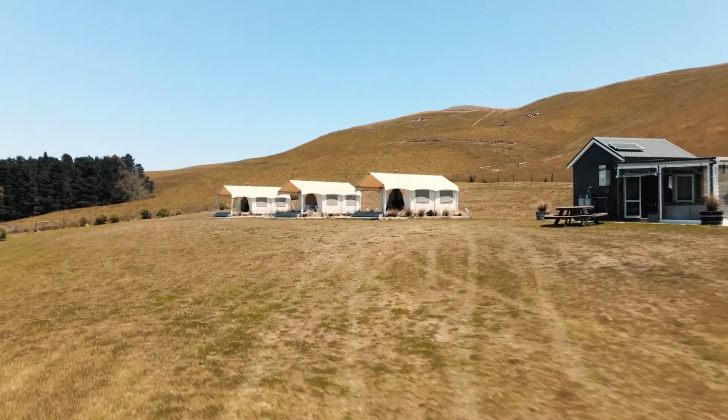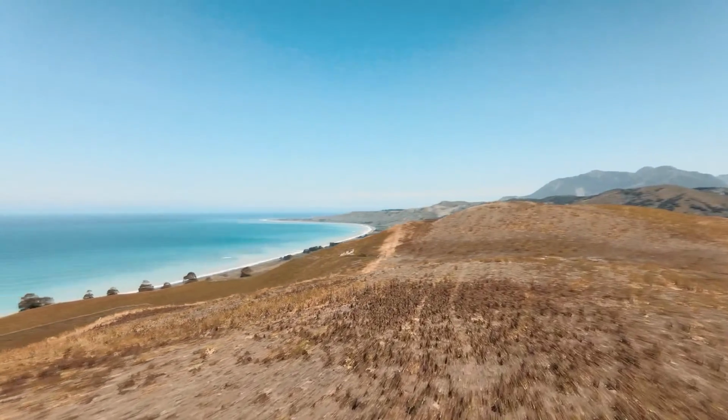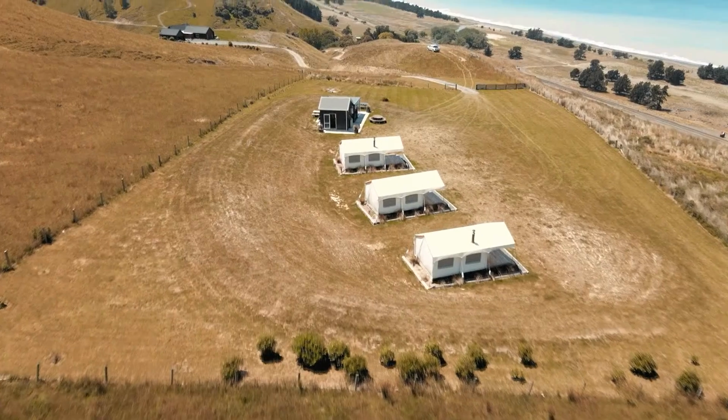So we're situated on the Kaikoura coast on a farm here, 1100 hectare farm, pretty much halfway between Blenheim and Kaikoura. So a great spot for people travelling to the ferry, and being right on State Highway 1, it's perfect for one-nighters if they want to come, but it's also a destination from Christchurch. We're 3 hours from Christchurch or an hour from Blenheim.